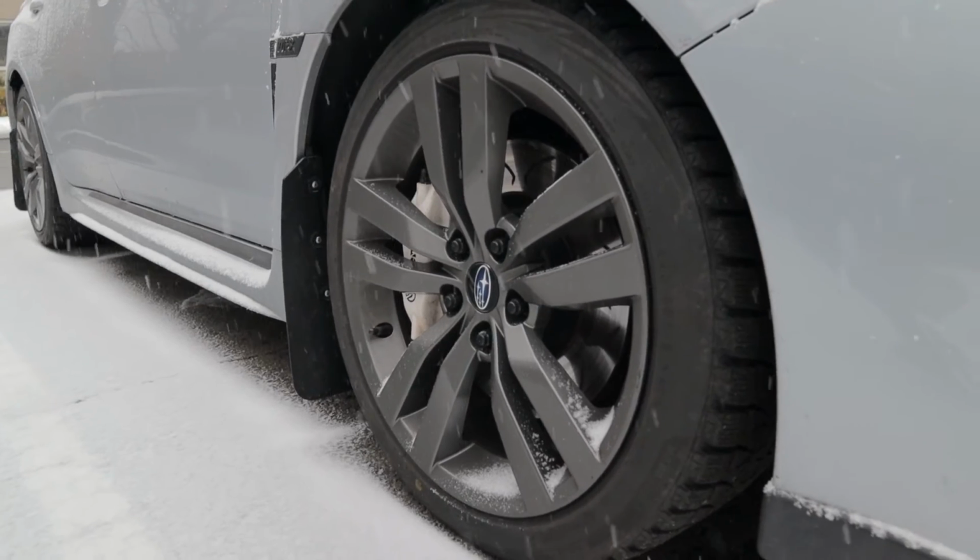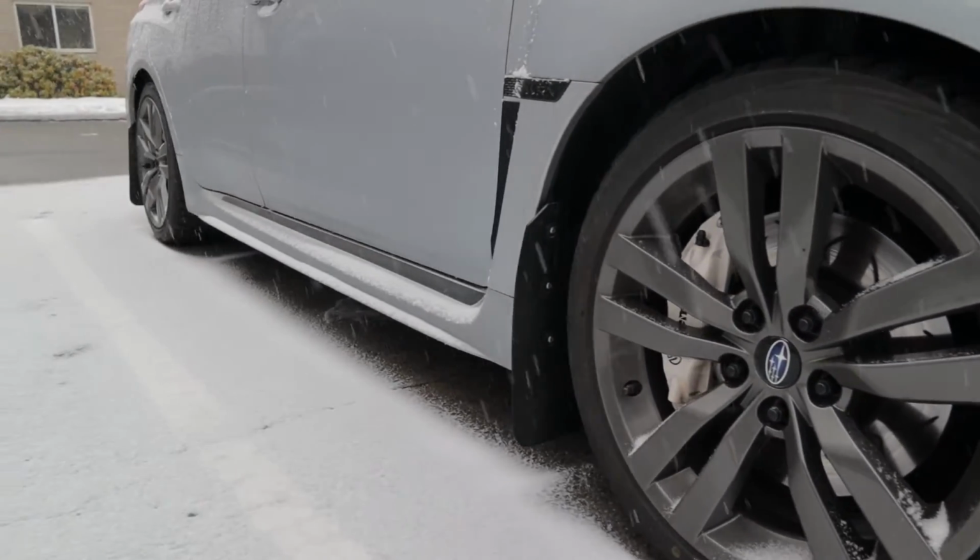So I'm gonna put up a picture on the screen here of the current Blizzaks that I use from Bridgestone. Great snow tire, have them on my Subaru WRX. A snow tire is a dedicated tire to operate within a specific temperature range with a specific tread pattern that is good for both ice and snow. When you say a snow tire, it really is talking about a winter tire, specifically for snow and ice conditions.